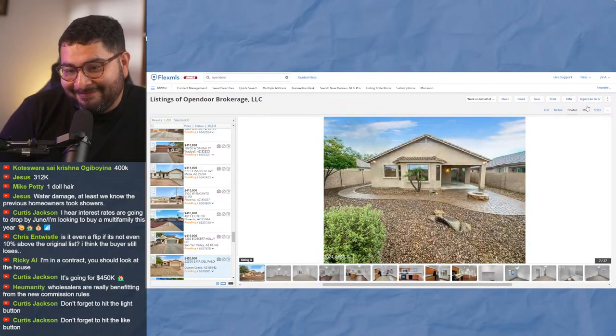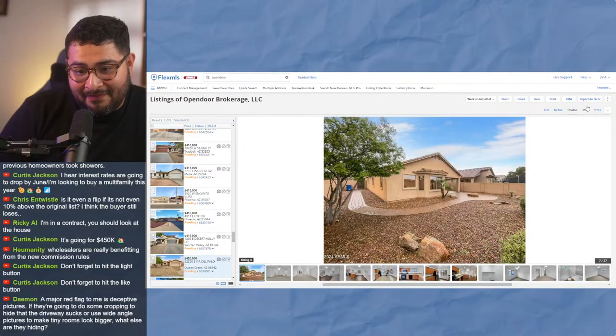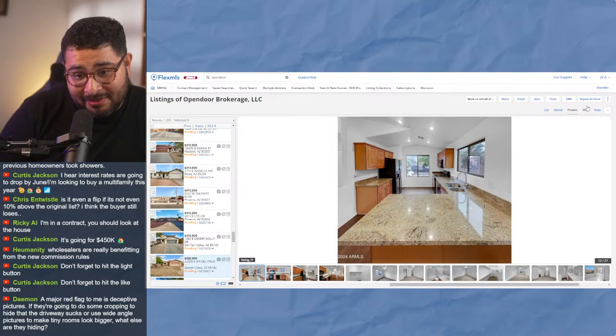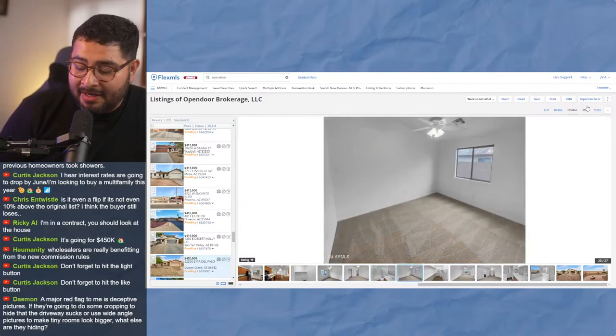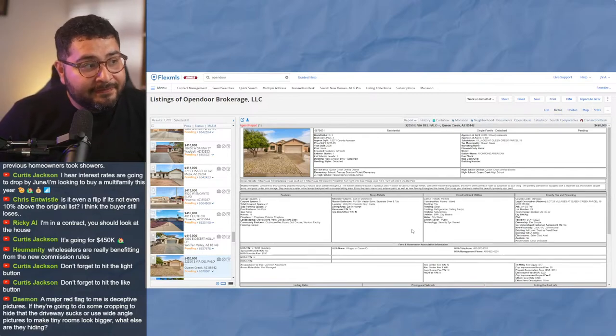They vacuumed it. But whoever lived in this house beforehand really loved this house. They put pavers in the back. What did they pay for this house? They put a new kitchen in. Very basic starter home. But not only is it for sale, it's pending for $420,000. What do you think they paid for it?